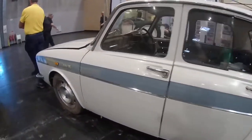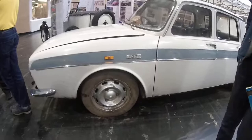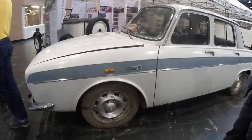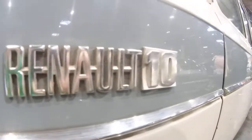Yes. Look at this fabulous Renault 10. Only 3 wheel nuts. Now you think they would at least have gone for maybe 4 wheel nuts on a big car like this. It's a big family car, and they've put 3 wheel nuts on it. But it is less wheel nuts to undo when you're stuck at the side of the road. Yeah, true. It makes a lot of sense.